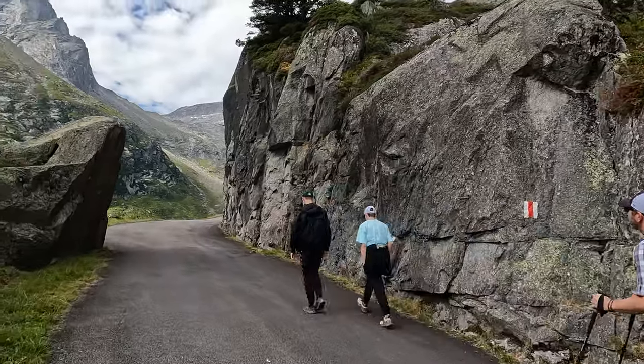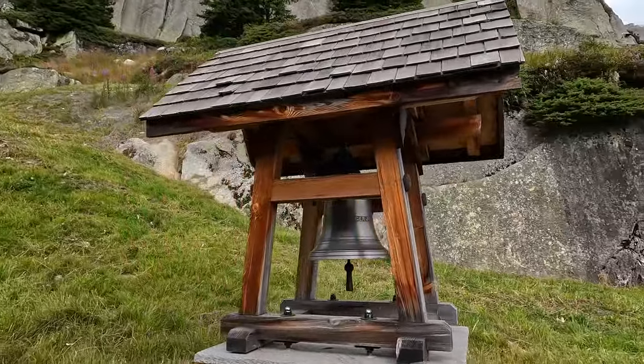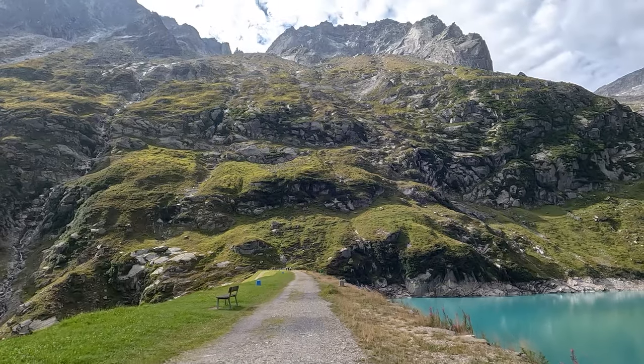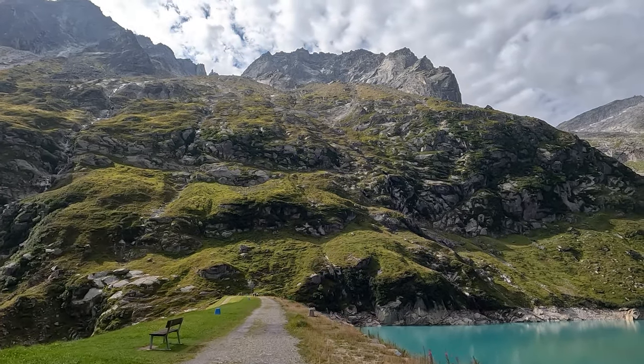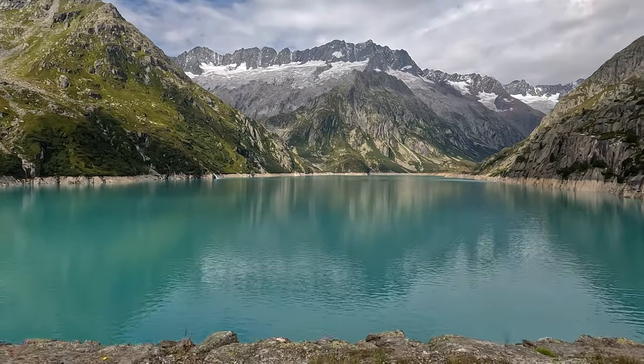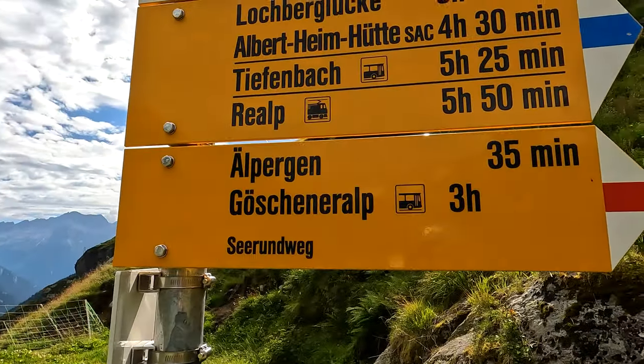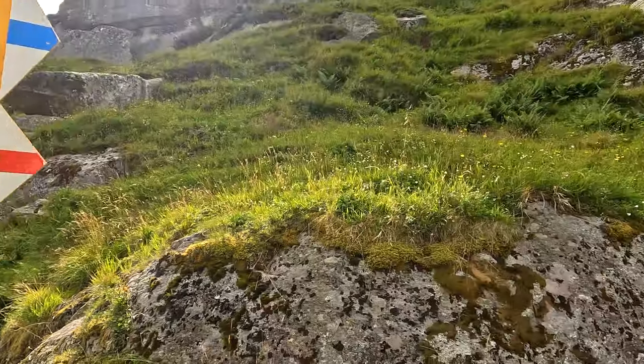And now let's get on the trail. We are doing the Göscheneralpsee Rundweg, which is about 3 hours. So let's go.